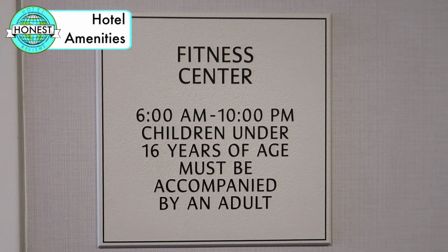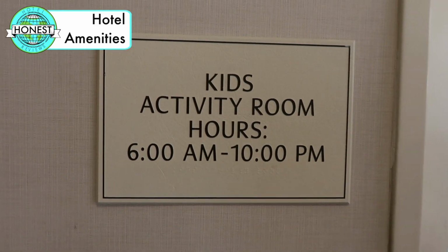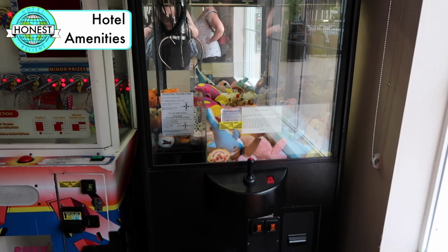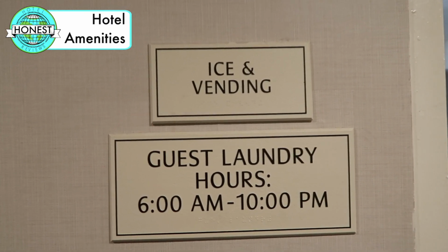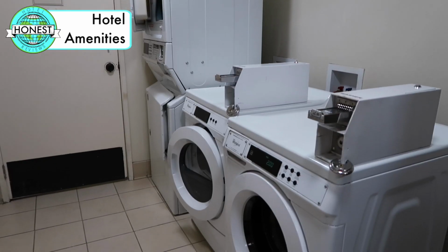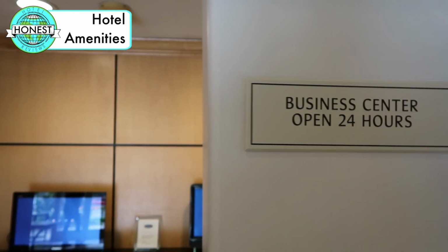The fitness center was very small, and the air smelled stale, giving it an unclean feeling. Those smells continued to the kids' activity center. The ice machine, guest laundry machines, and microwave share the same room, so it was hard to tell where the smell was coming from. Their business center, on the other hand, was great.